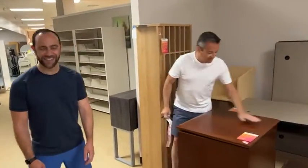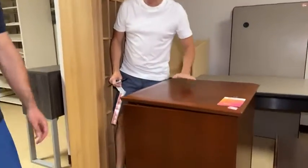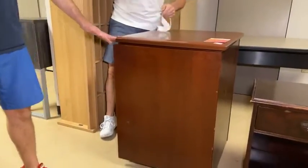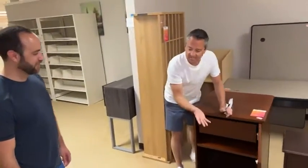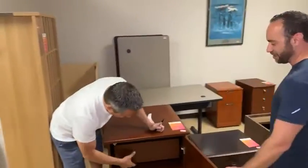Okay. Listen to this. See this right here? Feel this. This is a soft top. Feels like maybe you waxed it with Chemical Guys solutions. I may have. It's a very nice door. It's a pleasant opening door. It is, and there's a drawer inside.